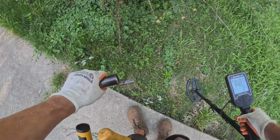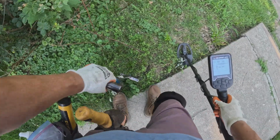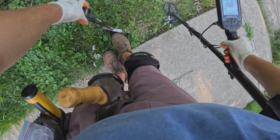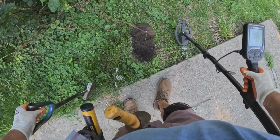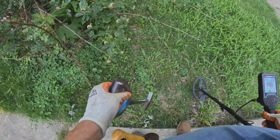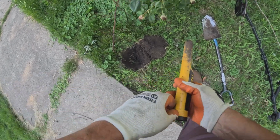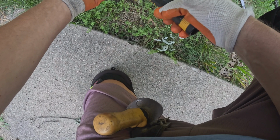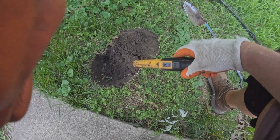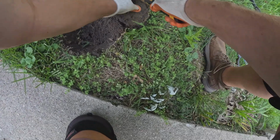Alright, this one is just a massive 53, 54. Most of the time that's a piece of trash or aluminum or something like that, but this one's right next to a sidewalk coming out of a, oh man, it's still right in the hole too. So I'm saying probably toy car. Sure would love to see a silver quarter or even a $50. Sounds awfully big. Yep.